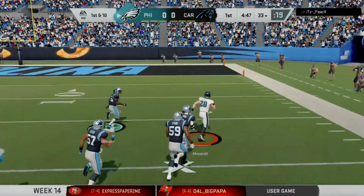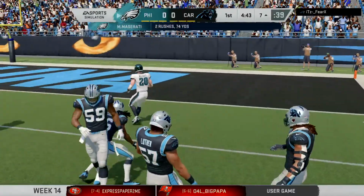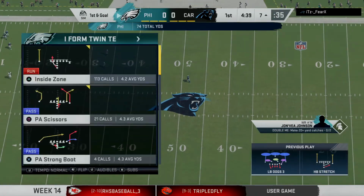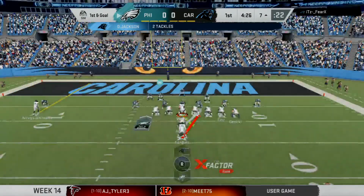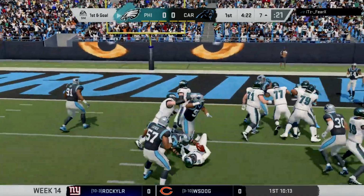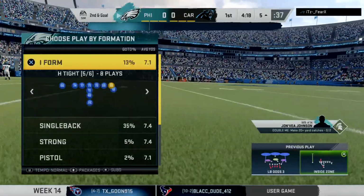And he's got room. And he's going to get this deep on a Carolina side of the field. A big play there for Philly. 61 yards. They'll run with Sanders. And a minuscule gain of maybe a yard from the 6 to the 5.